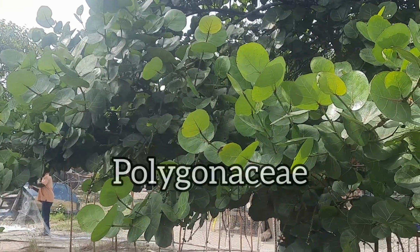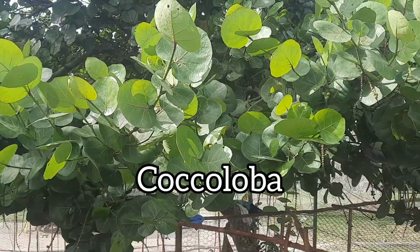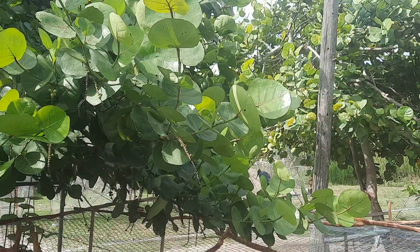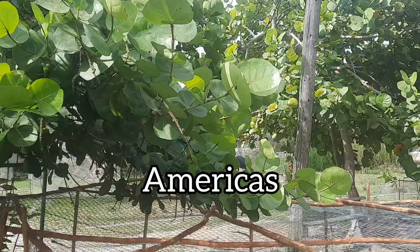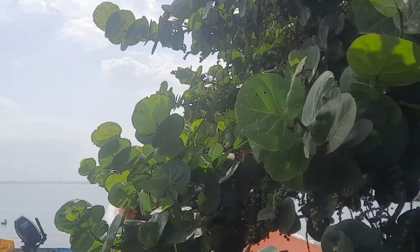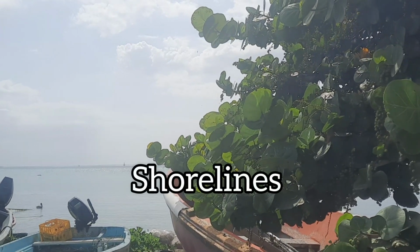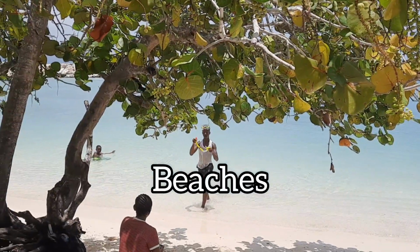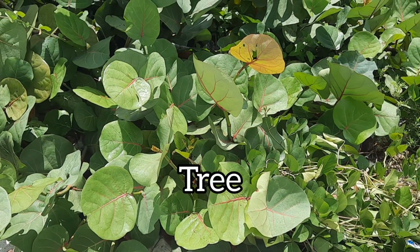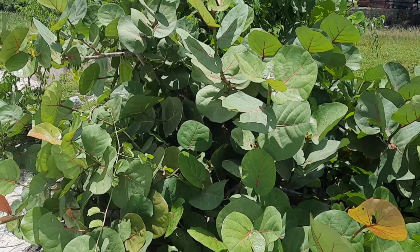This plant is a part of the Polygonaceae plant family, and the genus is called Coccoloba. There are different cultivars of this plant, and it is native to the Americas, but it was introduced to some parts of Asia and Australia. In Jamaica, it can be found growing organically and wildly near sandy shorelines and on beaches. In terms of the characteristics, it can be a shrub or a tree that can grow to over 17 meters in height, but it depends on the location.